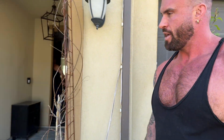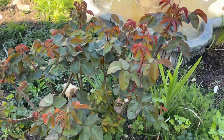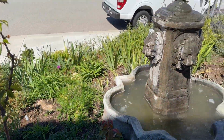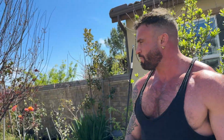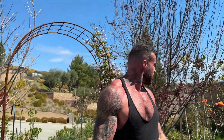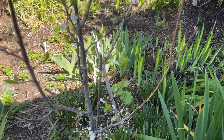So let me take you back into the other side. As you can see, we've got various different roses scattered all about, including under the windows there. And plum trees, apium trees, love fruiting trees just both for the fruit and for the flowers. Behind me over here, this is where our Siberian and Japanese irises are. We also have some water irises growing around the fountain where it gets wet all the time.